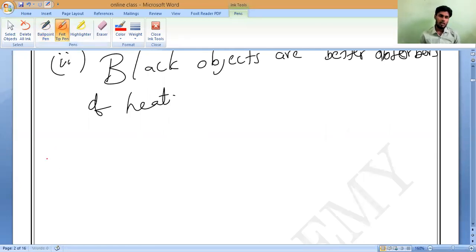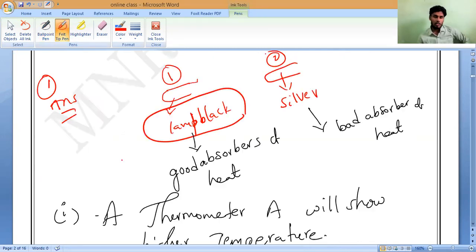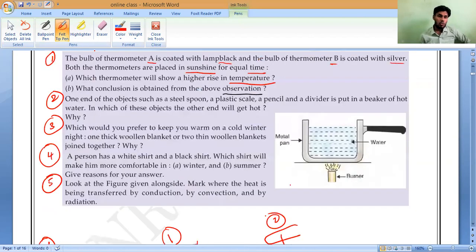Next, let us go for the second question. All of you read the second question. One end of an object, such as a steel spoon, a plastic scale, a pencil, and a divider, is put in a beaker of hot water. Understand? In which of these objects will the other end get hot, and why is it happening?